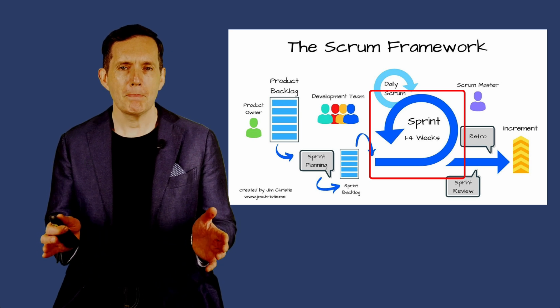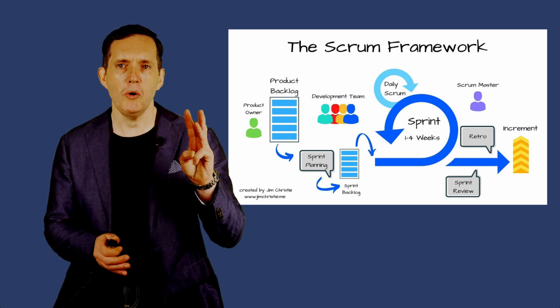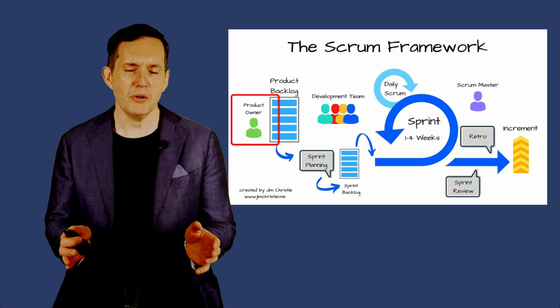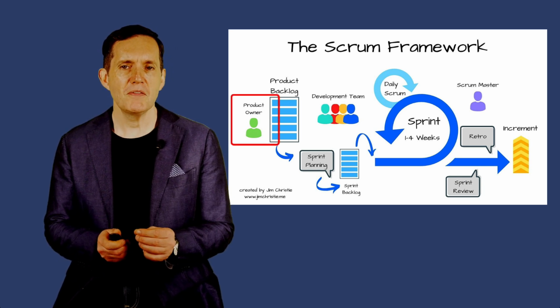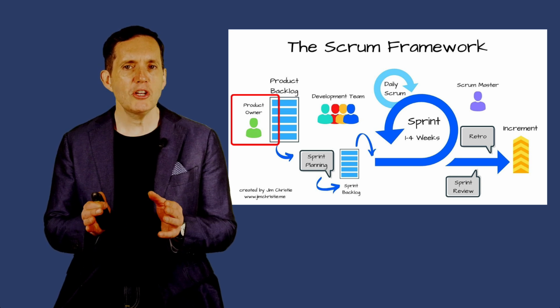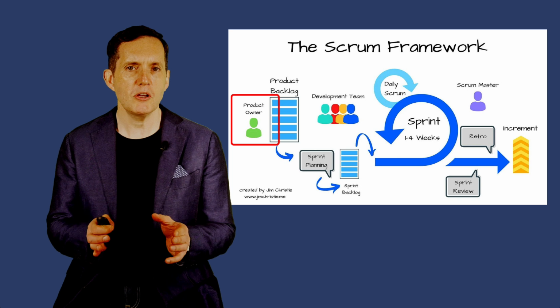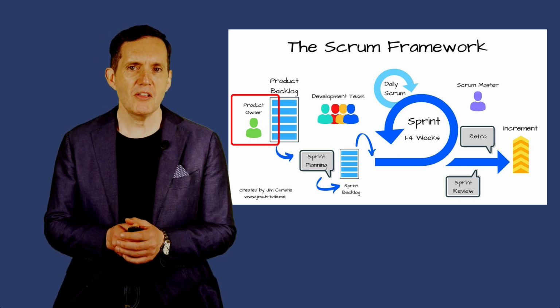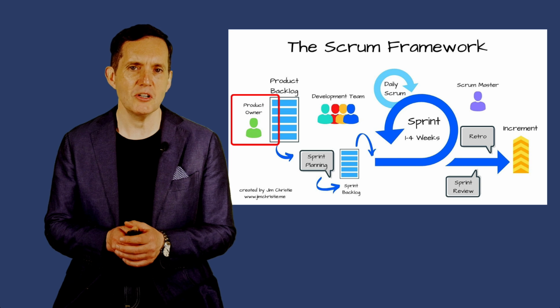Who's who in Scrum? Scrum has 3 key roles, each with distinct responsibilities. First, you've got product owners. The product owner is the visionary, responsible for defining and prioritizing the product backlog. They ensure that the team is working on the most valuable features first. Think of them as the captain of the ship, setting the course and adjusting as needed.